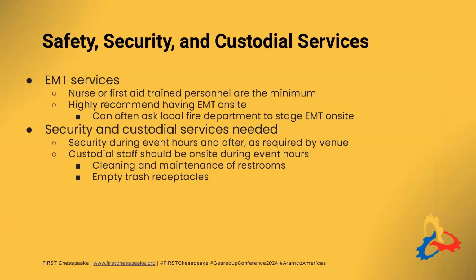Okay, safety, security, and custodial services. So these are other things to keep in mind. EMT services, so nurse and first aid are the minimum. Highly recommend having an EMT on site. There's just all kinds of things that most of you have no idea happen at venues, but that they are needed all the time. So it's highly recommended.